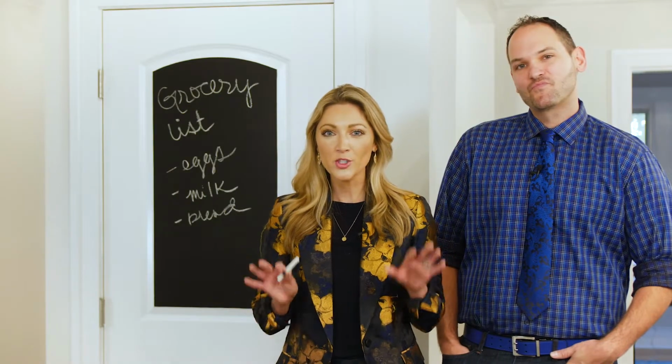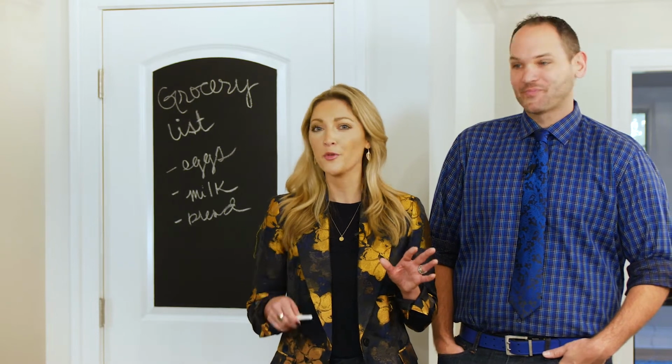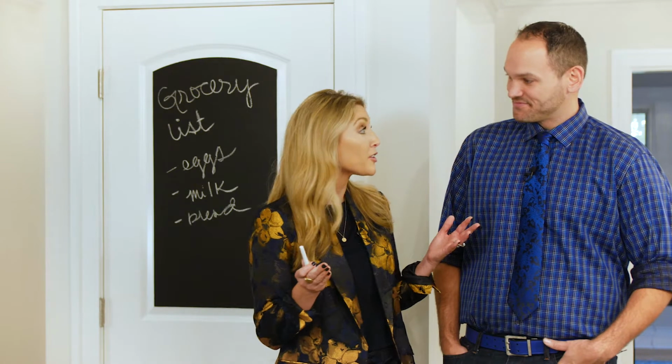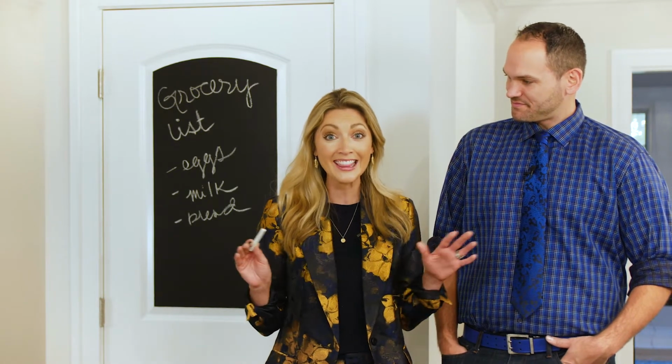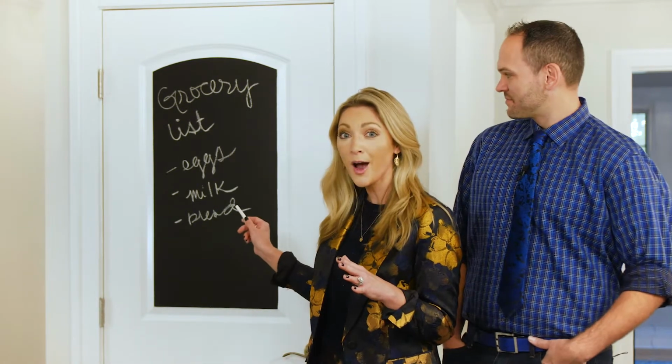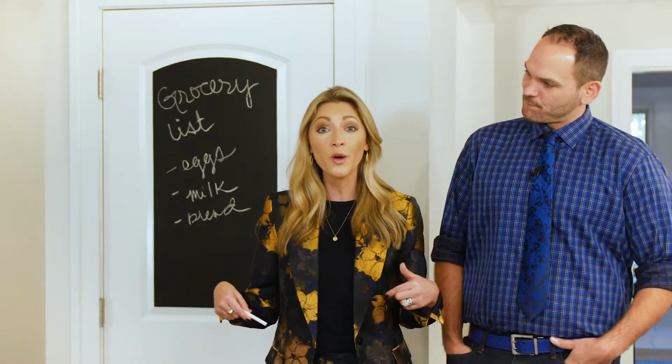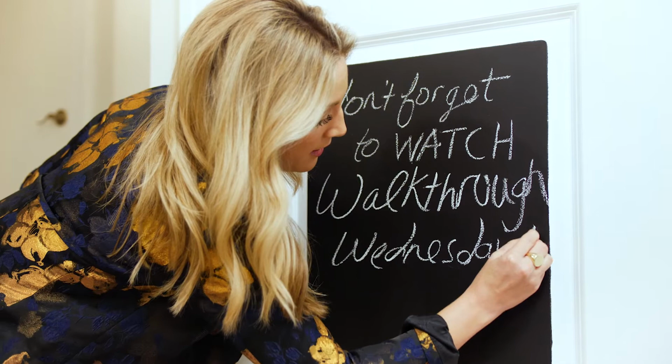Today's DIY is super easy and really affordable. For less than 10 bucks, you can get a quart of chalkboard paint in several colors. We just bought one in gray and I love it. And this is a really unique opportunity to show a little personality, have your grocery list on a doorway. It's such a great idea, but we have another one for you too.